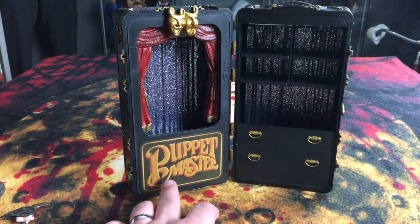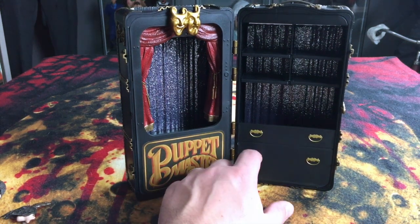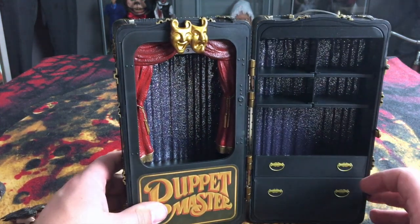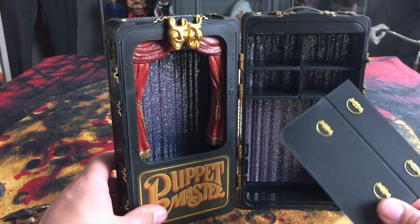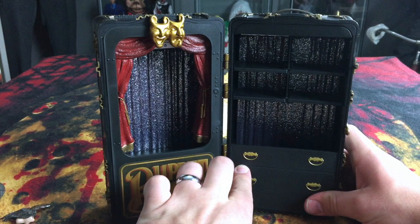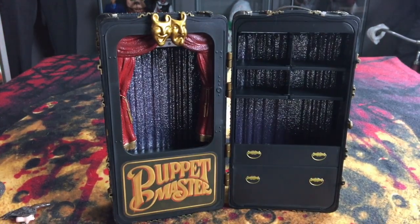Of course, it says Puppet Master down here in the classic Puppet Master font. Super screen accurate. Here you have these 2 drawers, which I thought were going to open and close, but I guess I was wrong. It's just a plastic front plate that is removable, and you can put back on and off. So still cool. I was hoping the drawers were going to be able to pull out and in. That would have been really cool.